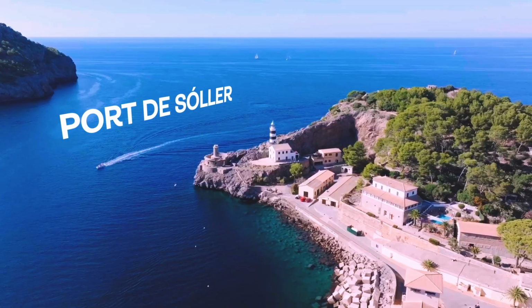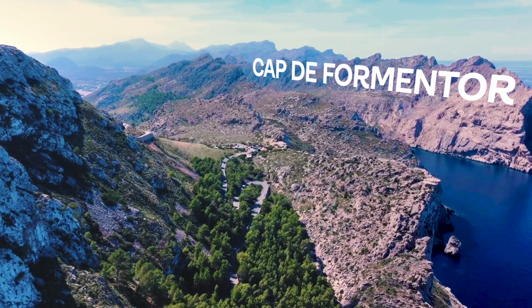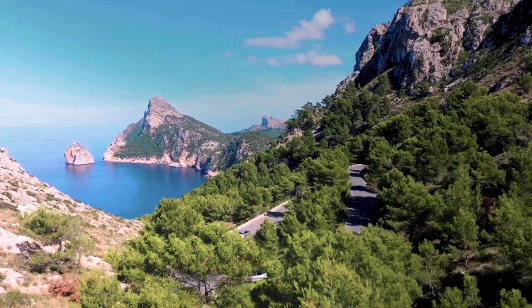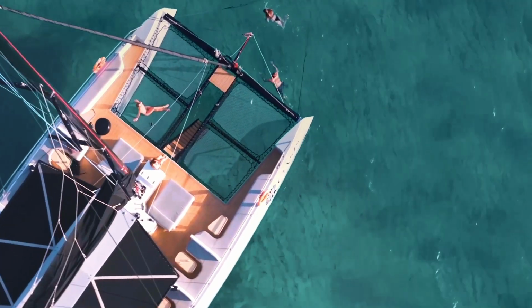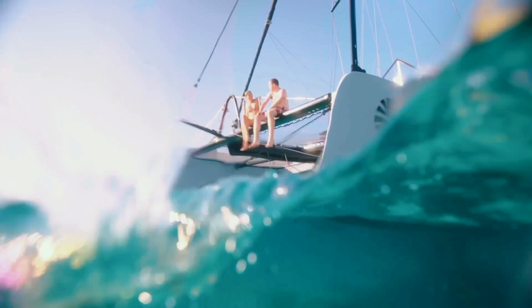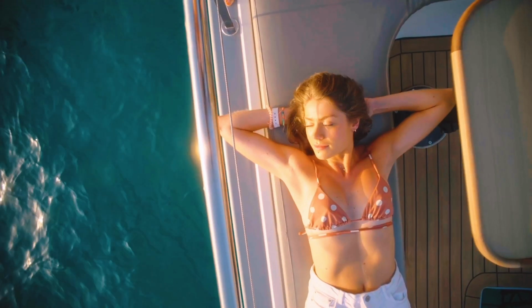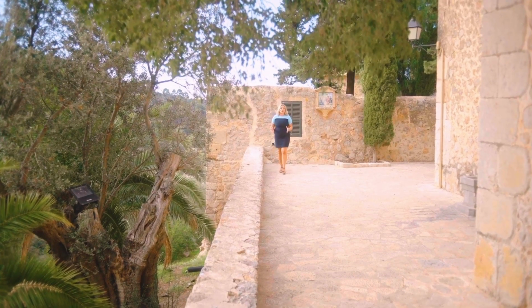There are many ways to get around our gorgeous island, from our TUI exclusive experiences, or if you'd like to go a little bit more independent and at your own pace, why not book a car hire before you travel with our rep team in resort or through the TUI app? And if you'd like to explore off of the island, you have your choice of sunrise, sunset, and daytime catamarans across the Mediterranean.